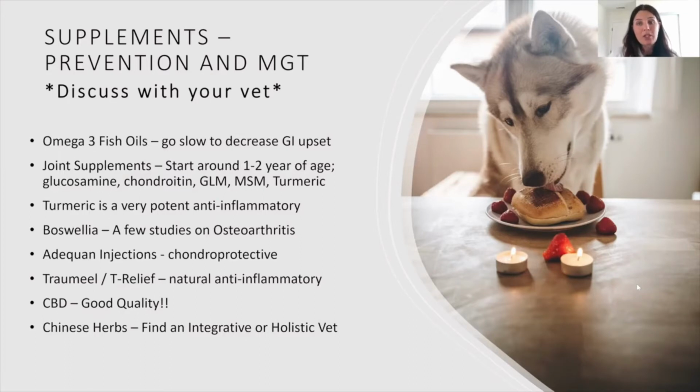This is going to be super important, especially, this is a husky dog here. So for our medium and bigger dogs, I like to start them early, especially if they're running and active, around 1 to 2 years of age. There's some great ones out there. Talk to your vet about, depending on what size dog you have or what kind of breed or what activity levels, glucosamine, chondroitin, GLM, MSM, turmeric, those can all be super beneficial, again, to prevent or even just slow the progression of arthritis or osteo issues.